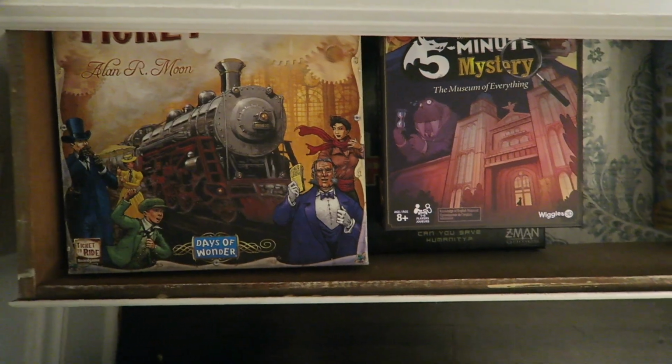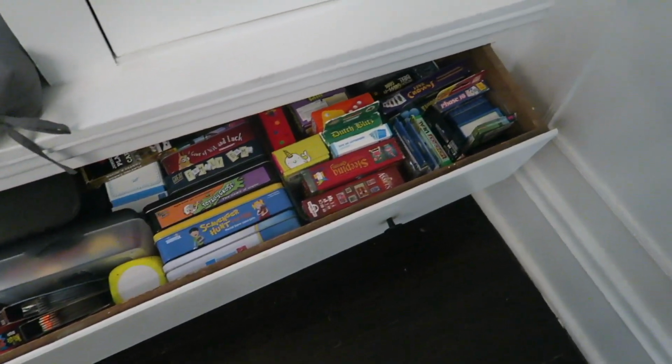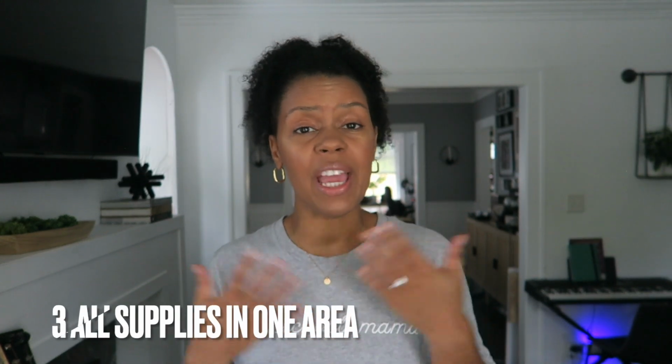I also utilize the other side of our room that has bookshelves. At the bottom there's drawers, and inside of the drawers I keep some more of our games that aren't necessarily divided up by subject, but they're games that we use all the time. And then in the other drawer I keep all of our smaller games like card games and dice games, all in that area, just because when they were in the cabinet it was hard to see everything and move everything around. So I wanted to give it a little more breathing room, and I moved them all over here to a drawer.